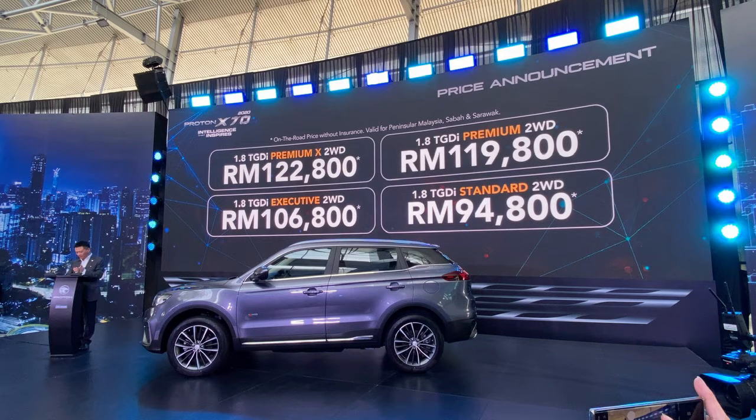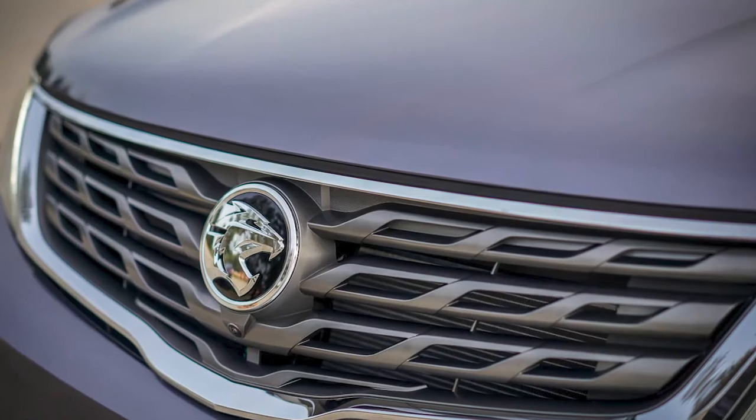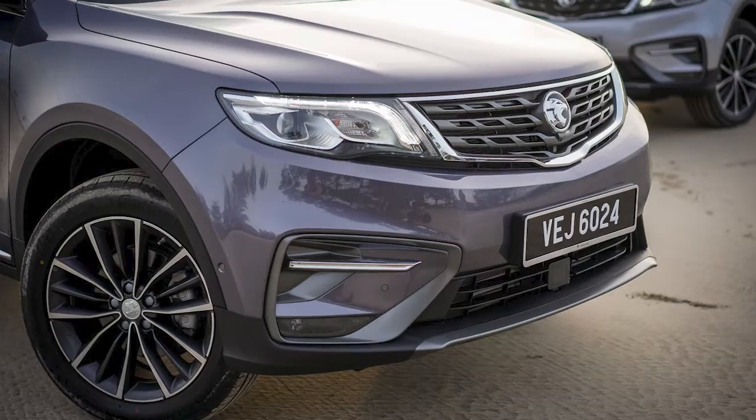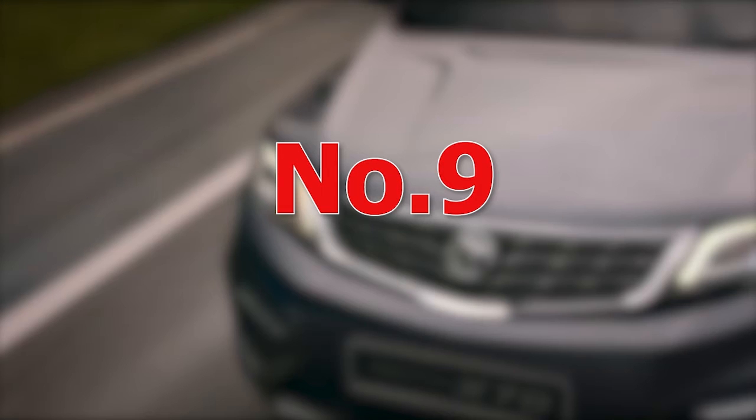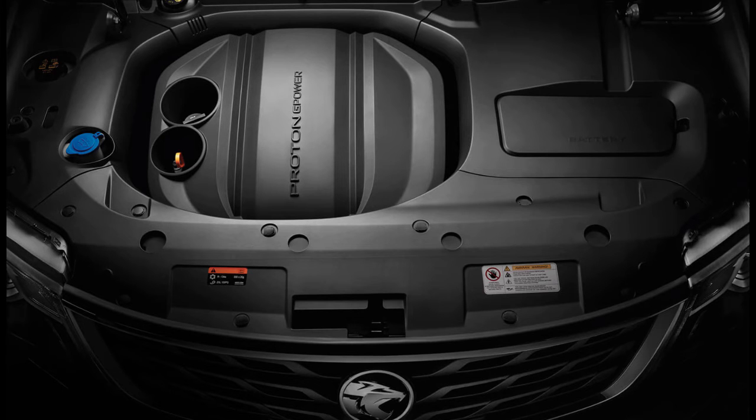Number 7. Price dropped: 5,000 cheaper for the standard model, 3,000 for the Executive, 4,000 for the Premium and 1,000 for the Premium X. Number 8. For Premium and Premium X only, Proton has introduced a new color scheme, space gray. Number 9. Minor cosmetic change to the engine cover due to the new dual clutch transmission.